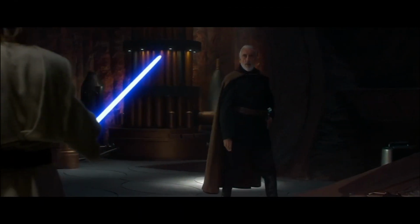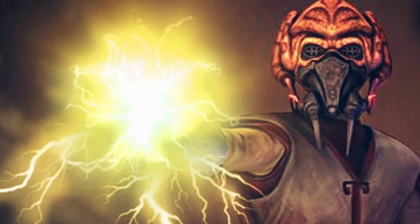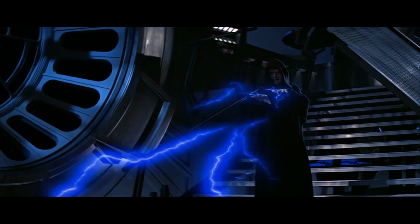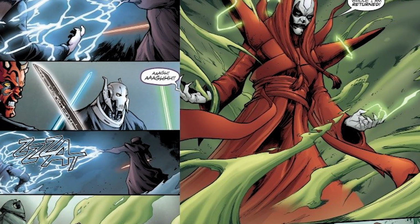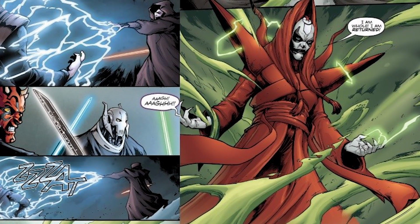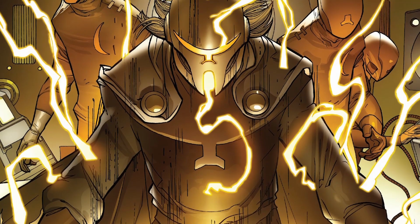Force lightning so far has been seen in 4 colors in the new canon: blue, green, yellow, and red. The most common color is the bluish purple that we've seen with Sidious, Dooku, and Snoke, and is the only one that we've seen in the movies. The Night Sisters, like Mother Talzin, produce a dark side magical lightning, which is green in the Darth Maul Son of Dathomir comic. Lord Momin from the Vader comic uses yellow lightning.